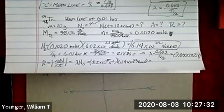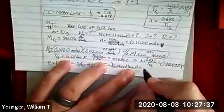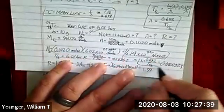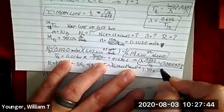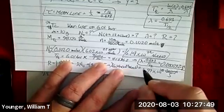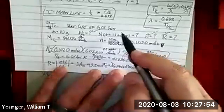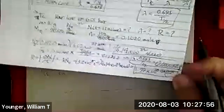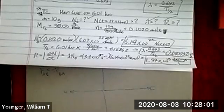And I get basically 1.97 times 10 to the 18th. And that's decays per second. So now I've gotten lambda and R. All of those things are taken care of. Now, this decay per second, that's technically a unit we call a becquerel. So someone might call that 1.97 times 10 to the 18th becquerel.